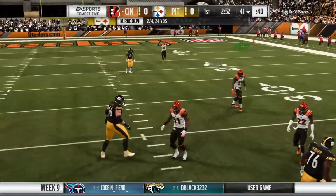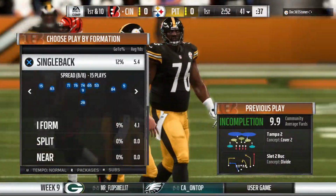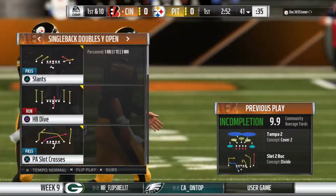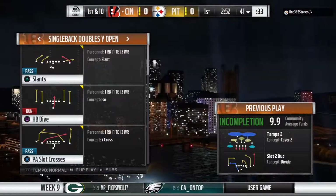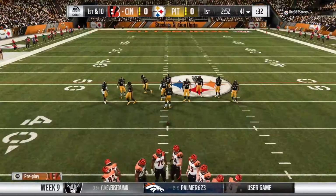And that is going to be incomplete. Mike Tomlin takes a shot here, but to no avail. And the Bengals will get the football back. Now this Bengals offensive unit ready to see what they can do here. They punted last time they had it.